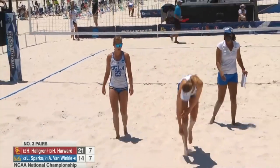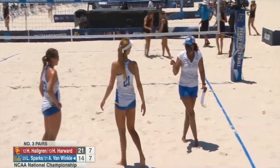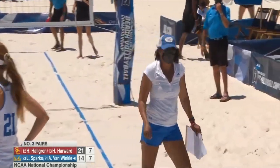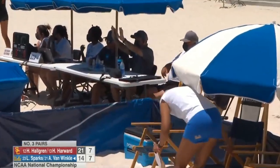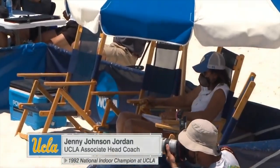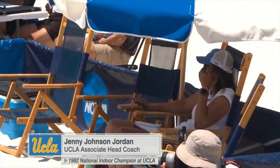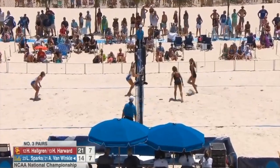There's Jenny Johnson-Jordan, in my opinion, the backbone of this UCLA beach volleyball program. Steinmetzger says nothing but amazing things about her and what she's brought to this program. She's an NCAA champion indoors, she's an Olympian, and now as a coach for UCLA. Was the AVCA National Assistant Coach of the Year in 2019 when UCLA won their second title.